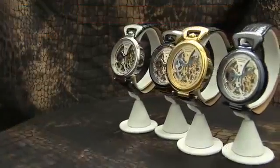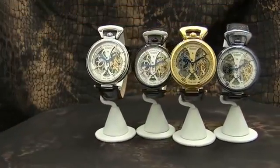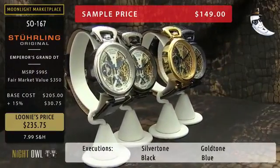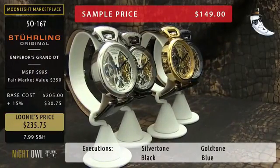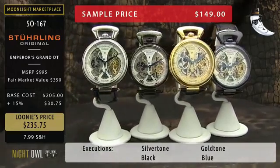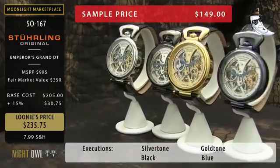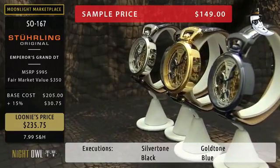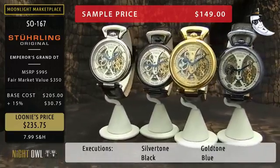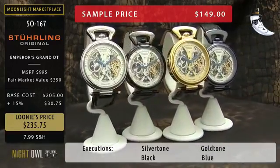That one should fly. We've got next up the Emperor's Grand DT. We had this one on last week, but I wanted to show it again because it is such a great deal, and we only sold 2 of the 4 executions last week. So we still have 2 left. We have the gold tone and we have the silver tone.